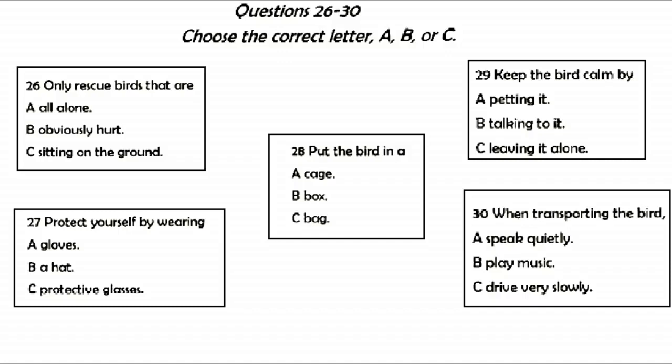Then people should take the bird to the bird rescue center as soon as possible. Right. And we should also point out that when they're driving the bird to the rescue center, it's better not to play music on the radio or talk loudly, because those things just stress the bird. Yes. It's better just to speak quietly while you have the bird in the car. Okay, we've got that part covered. Next, we should talk about what happens at the rescue center.